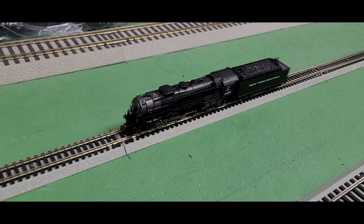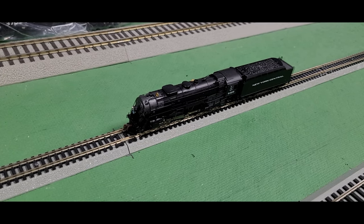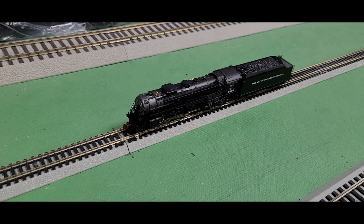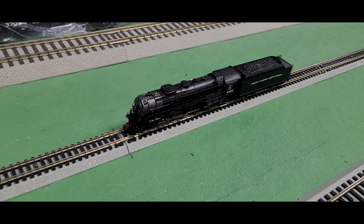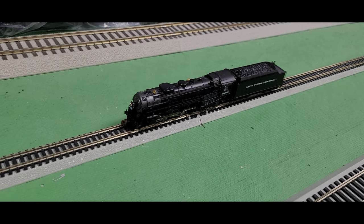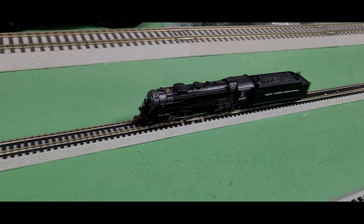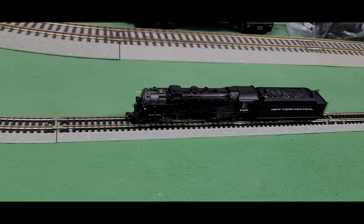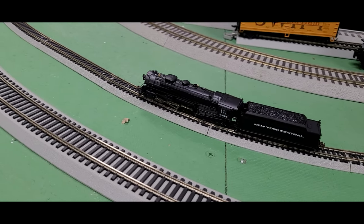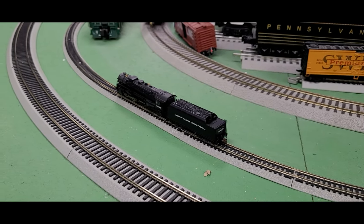Only the real engines steamed up that quick. Here's the whistle. That's a great sounding whistle right there. Here's the bell. All right, and let's pull her on out, shall we? Oh boy. Back her up. We do have a backup light on the tender.